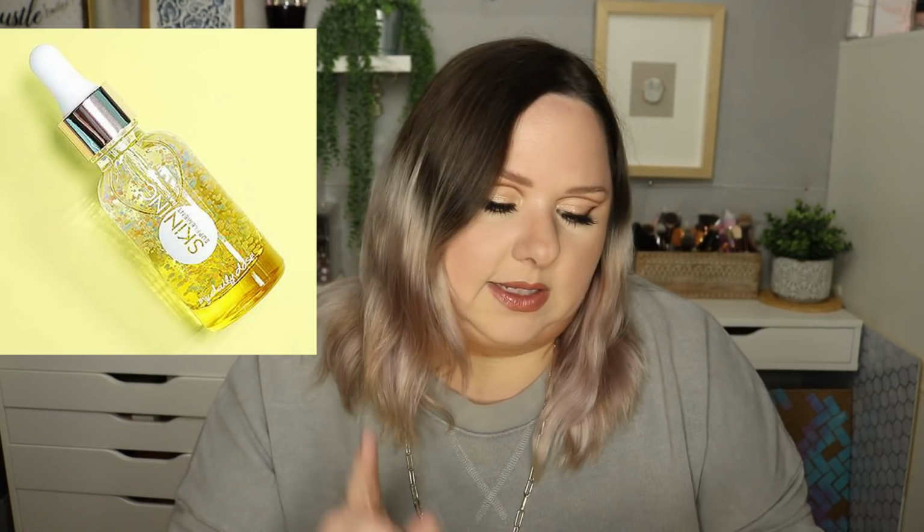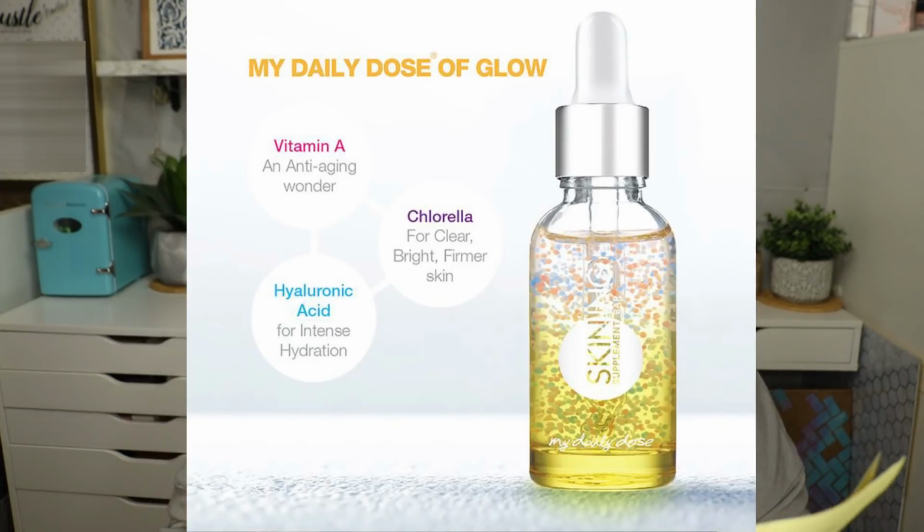Alright, choice number 4, this is from Skin Inc. And this is the Daily Dose of Glow. Now this one, I looked it up online. It is a mixture of retinol, chlorella, I think that's what it's called, and it has hyaluronic acid and glycerin. Now this is going to brighten and hydrate the skin.